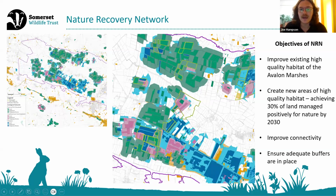You'll see Honeygar, which is this strange polygon right in the middle here. You can already see, as I mentioned previously, we've had some really different land uses across the whole site in its history, and that's represented here through the differences in the high quality habitats that exist. Currently, we think around 10% of the county is managed positively for nature as an overarching goal for the Wildlife Trust.